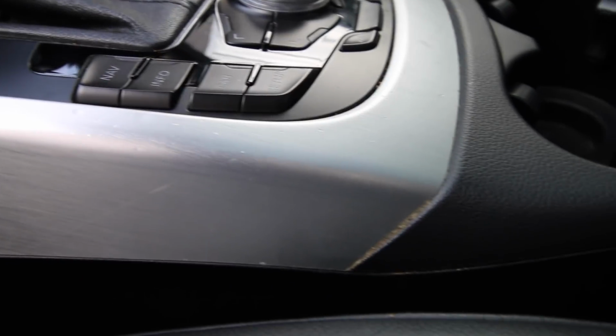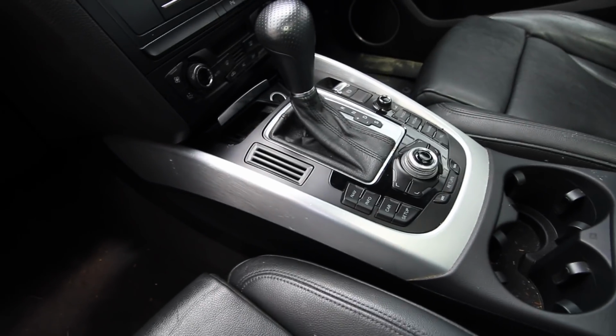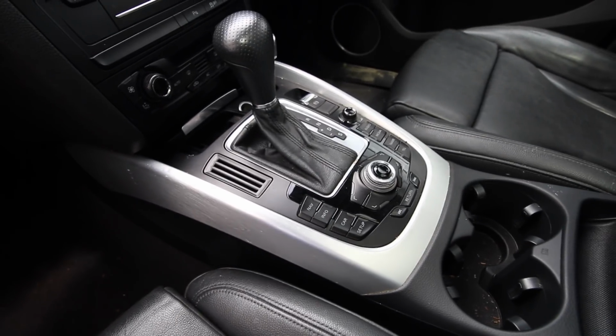Now to replace just this is £154, which doesn't really warrant it, and they don't really come second hand. So I'm thinking that I might just wrap this, but what do you think? Let me know in your comments below.